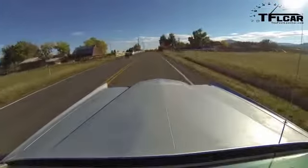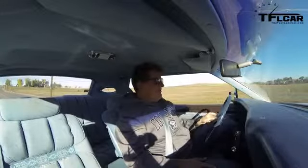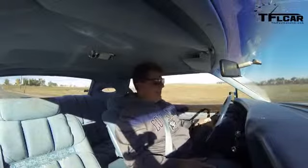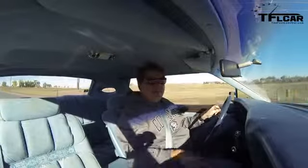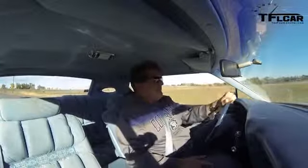There are some issues with this wonderful American classic, namely the steering, which has a little bit of play, as you can see. Better than the Honda Pilot we tested the other week. No, just kidding. I had to get that in for all you Honda fanboys.